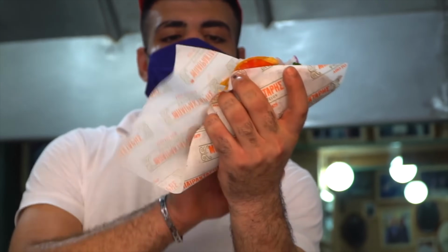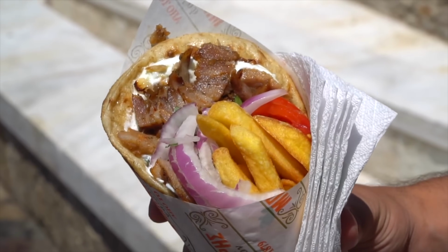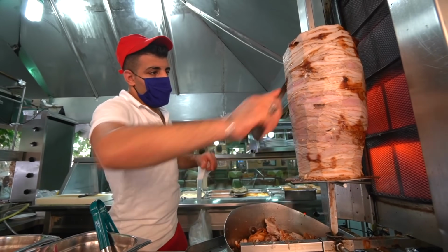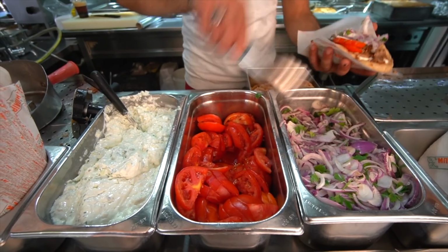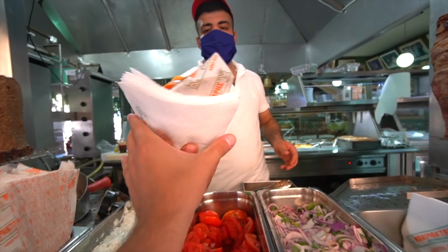We have the famous Greek gyro. This thing is a beast. It is packed full of all different things. So we've got chicken. We ordered chicken. It's sliced chicken off the spit, and we've got the tzatziki sauce on the bottom, some onions, some parsley, some tomatoes, and then some French fries in there too. And it's all wrapped up beautifully in this pita bread.